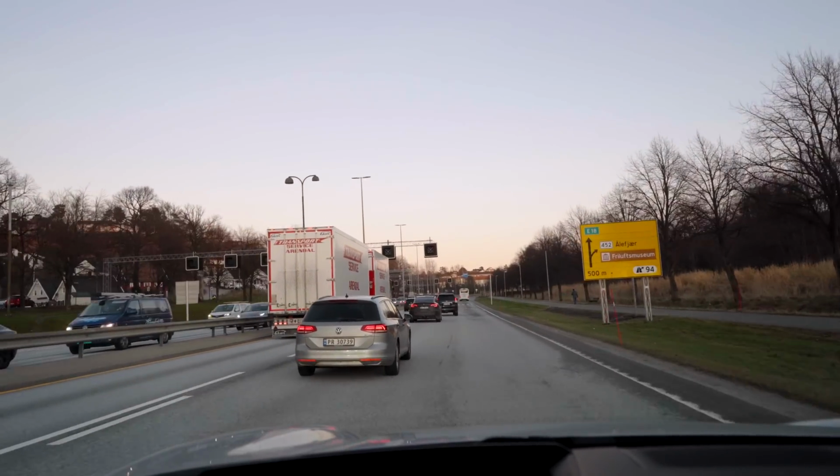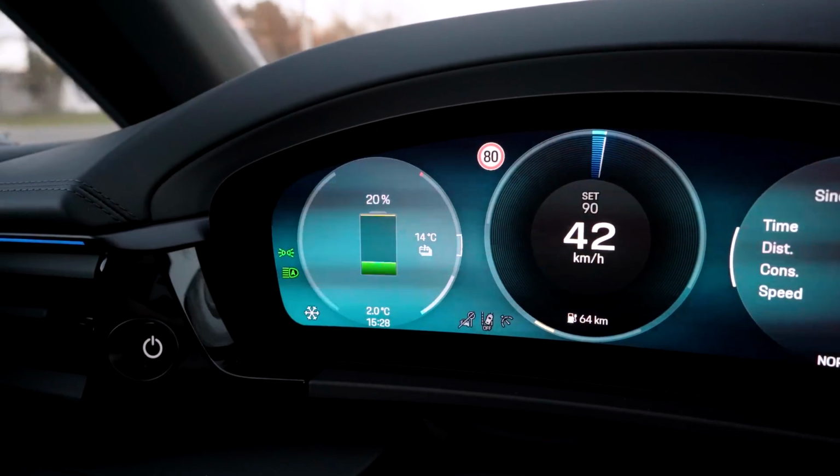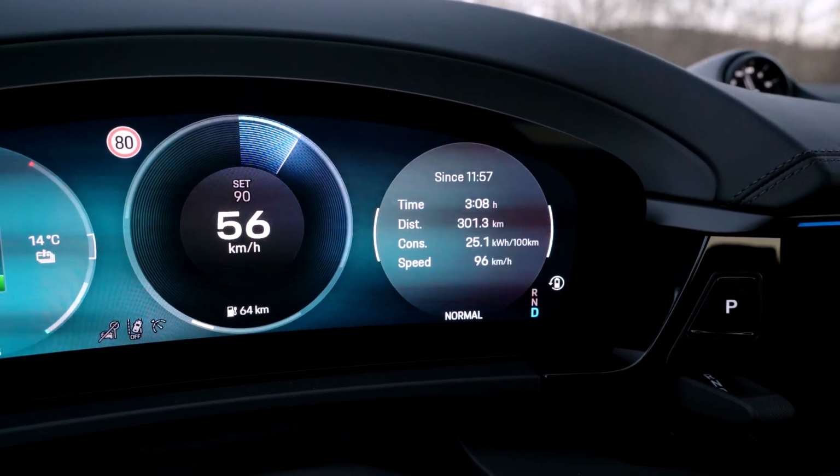Okay, we're now headed back towards Oslo, and let's take a look at the numbers. So we're here with 20% stated charge. Average consumption is 25.1 kilowatt hours per 100 kilometers. So it's actually gone down.